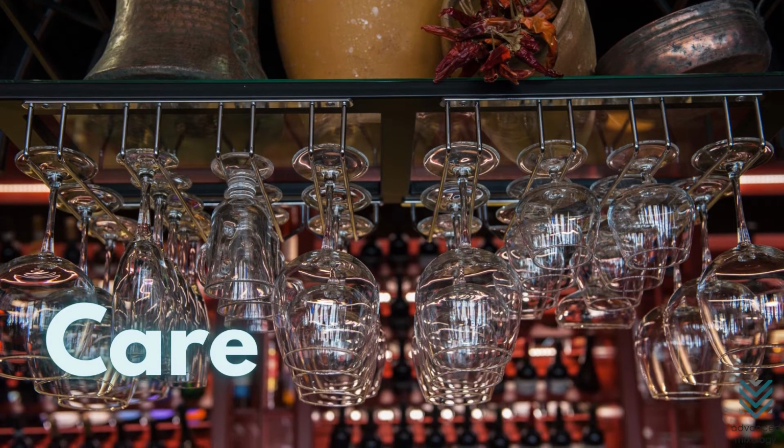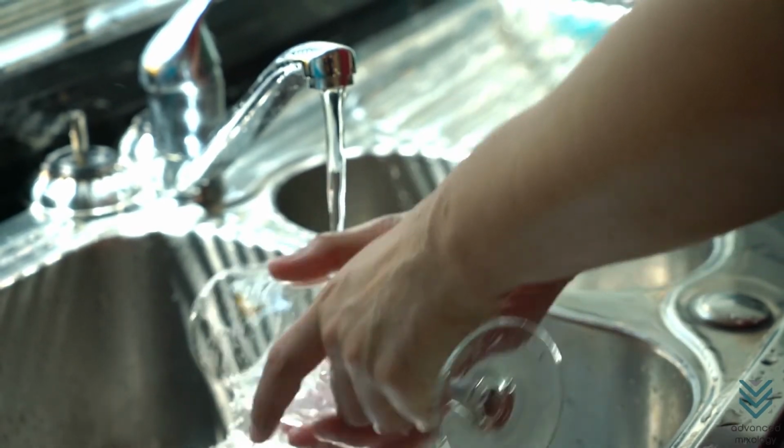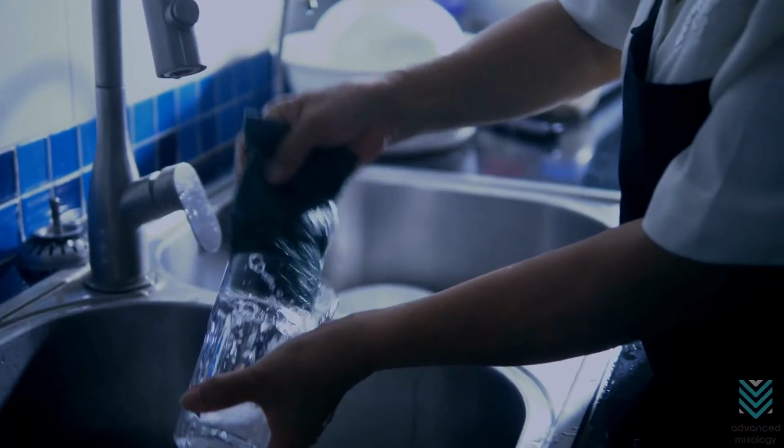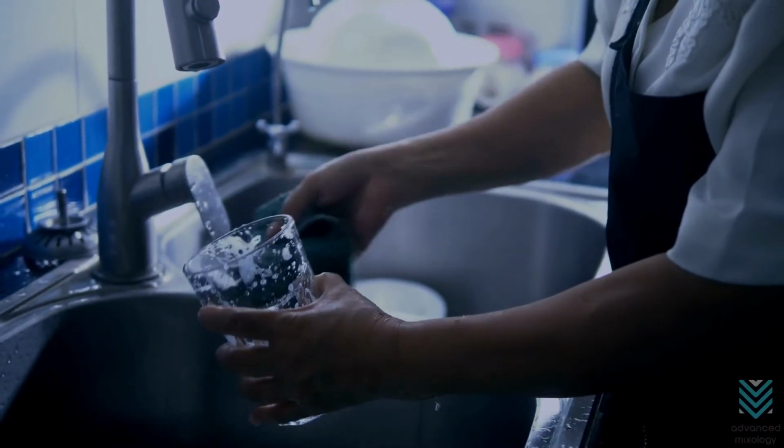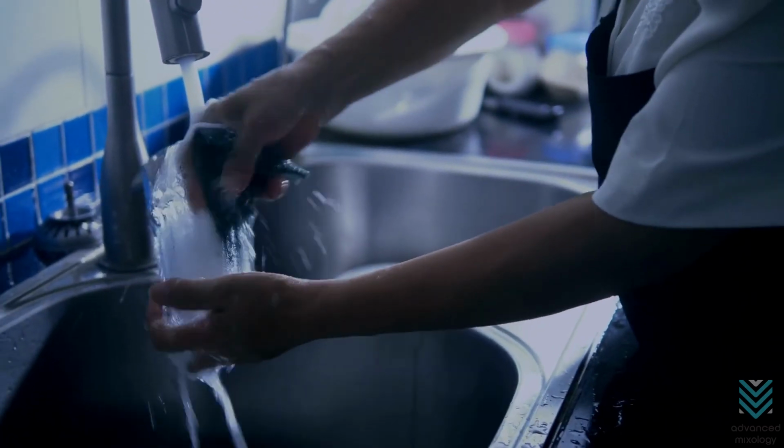Care. When buying glassware, consider the time and enthusiasm you have for washing them. Find glasses that can withstand dishwasher detergent, wash pressure, and heat to avoid lackluster glasses.